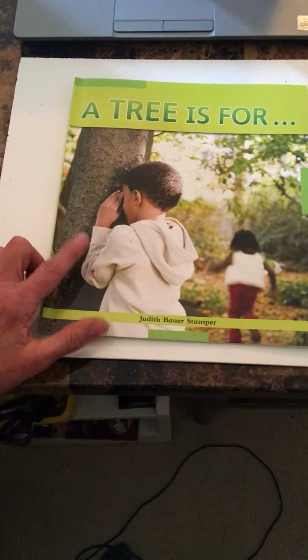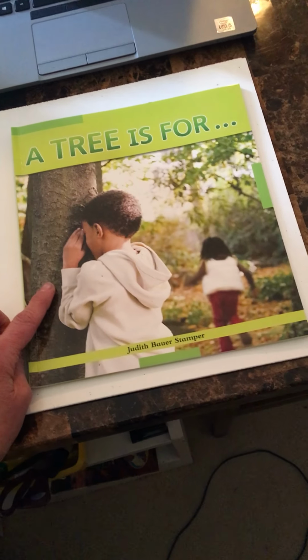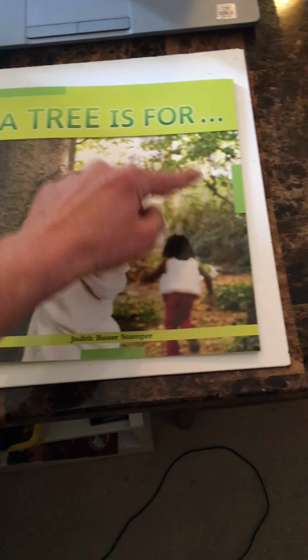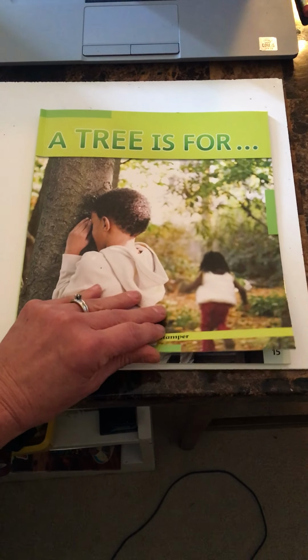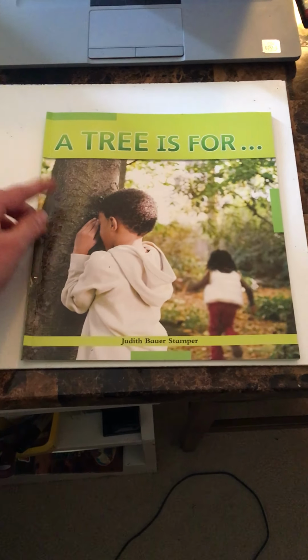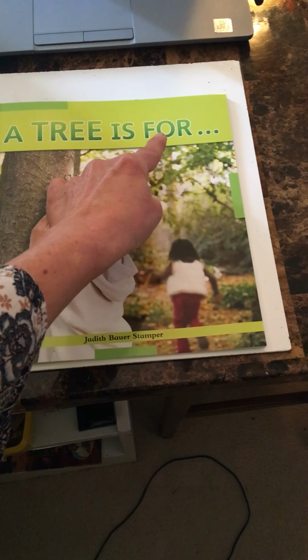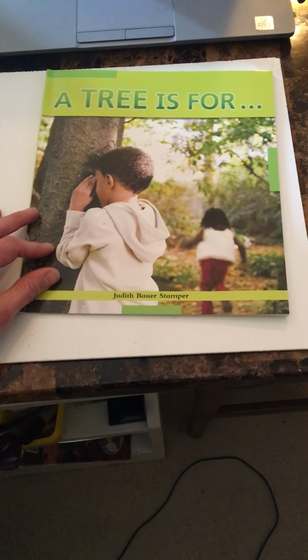On the cover, what is this little boy using the tree for? You're right, I think he's using it to play hide and go seek. The cover of the book tells us information about what's inside. And usually the picture gives us a little sample or an example. So this boy is giving us one example of what a tree is for. A tree is for hiding behind or playing hide and go seek.